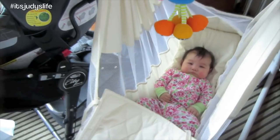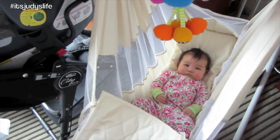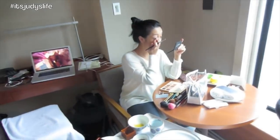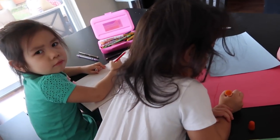But this is kinda freaky. Juliana has never been this quiet for this long. She's just staring at me right now. It's so freaky. No movement, no facial expressions, just staring at me. I mean, the only thing I don't like right now is the fact that I have to stand here and push up and down. I think we used it like twice or three times. We could probably give that away to somebody that might need it.